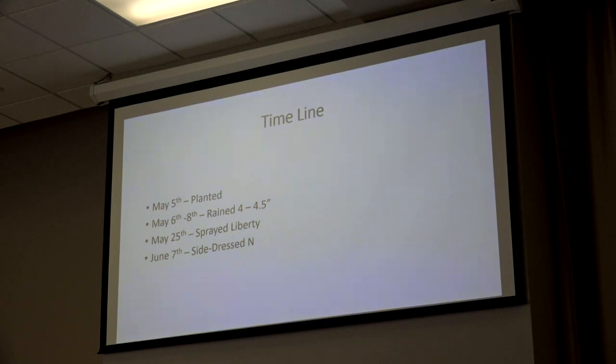And then we used Liberty as a burn down with Outlook as a pre-emerge herbicide. My great idea. The idea was to get away from using glyphosate over and over and over again, so we wanted to mix up our chemistries a little bit. This year was not the year to do that.